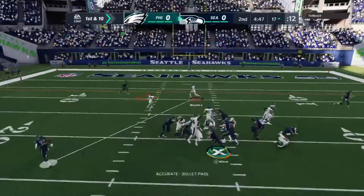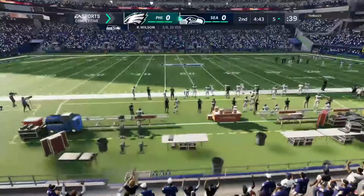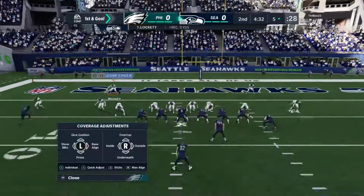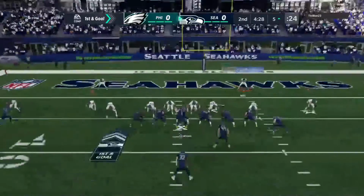From the red zone now, here's Wilson on first down. And this a quick slant to Lockett. And able to get him down, but he does reach the 5. 11 more yards that go around, a first down as well. At the 5-yard line.